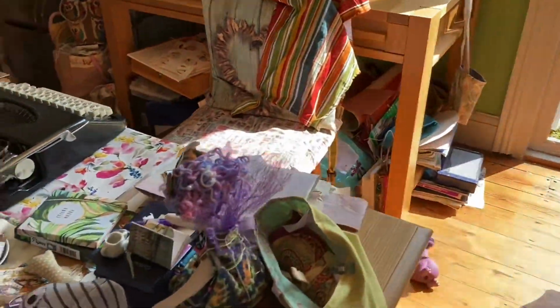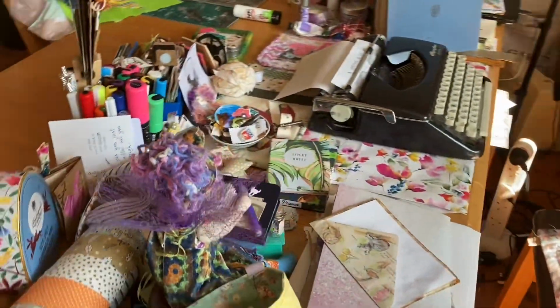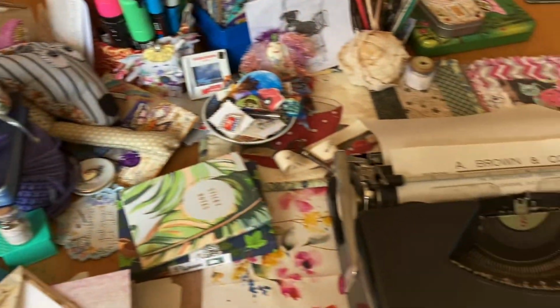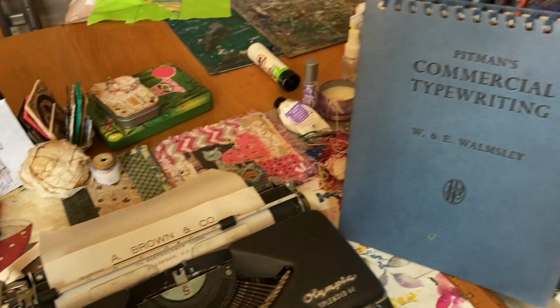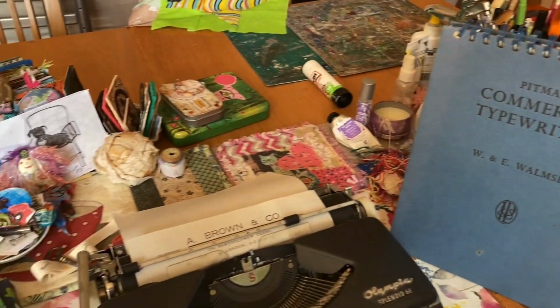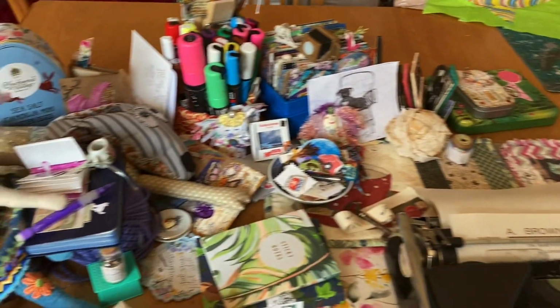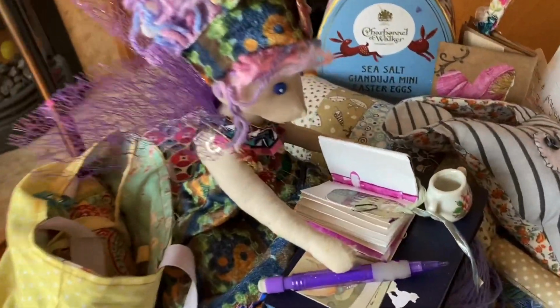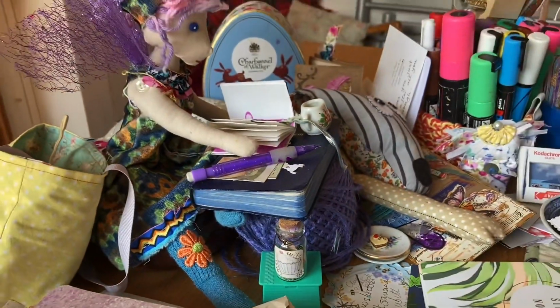Today, this month our theme is mail, postage. So I wonder what we're all going to do, how we're going to interpret this challenge.